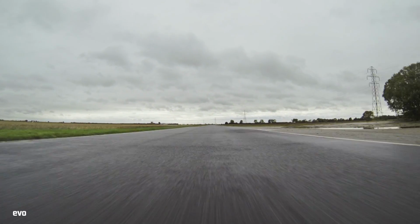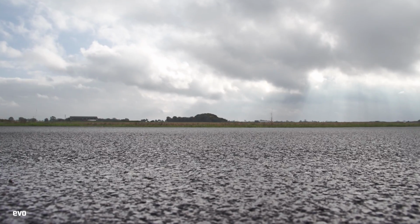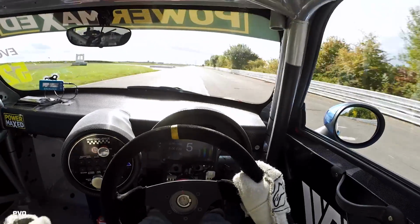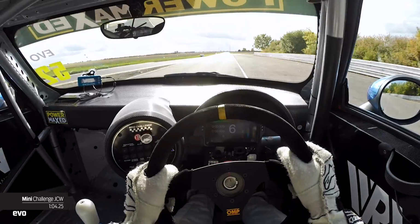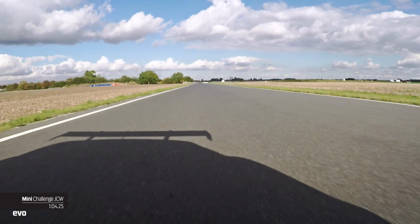What a brilliant little car! The Mini really is an all-encompassing experience and absolutely intense when you're driving for a lap time. It clocks a 104.25 and spits some fine flames along the way.